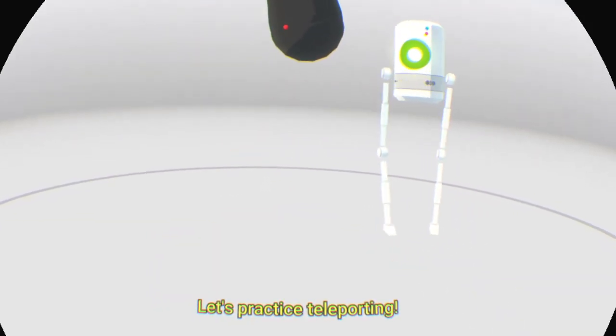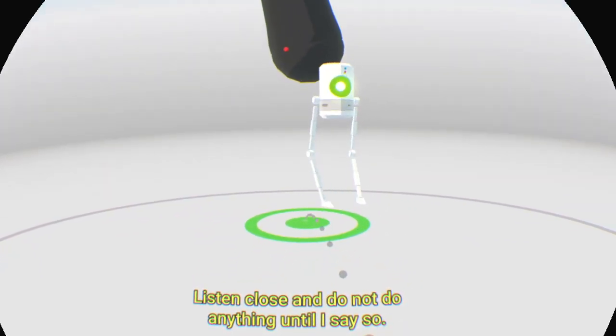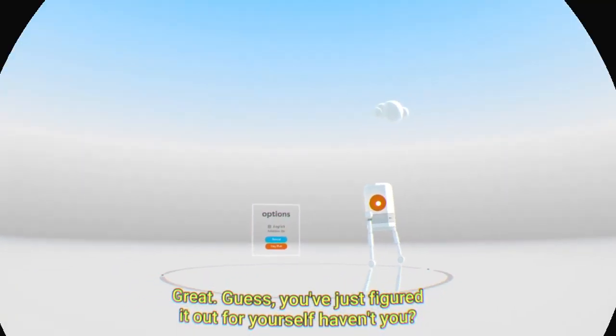Let's practice teleporting. My favorite part. Listen close and do not do anything until I say so. Movement training takes us great. Guess you just figured it out for yourself, haven't you?